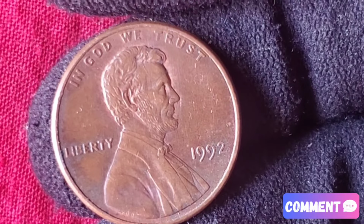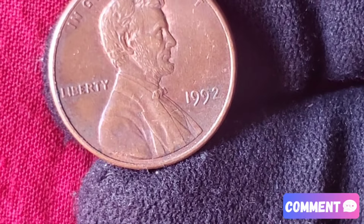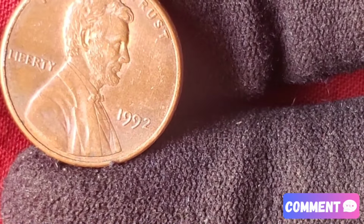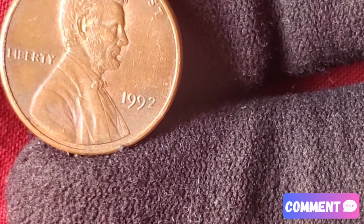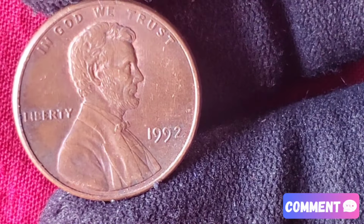There are also error coins that can make a 1992 penny worth more. Off-center strikes, 10% to 50% off, worth $50 to $500. Double die obverse, DDO, worth $100 to $1,000, depending on severity. Struck on wrong planchet, e.g., dime planchet, worth $2,000 to $10,000 plus.